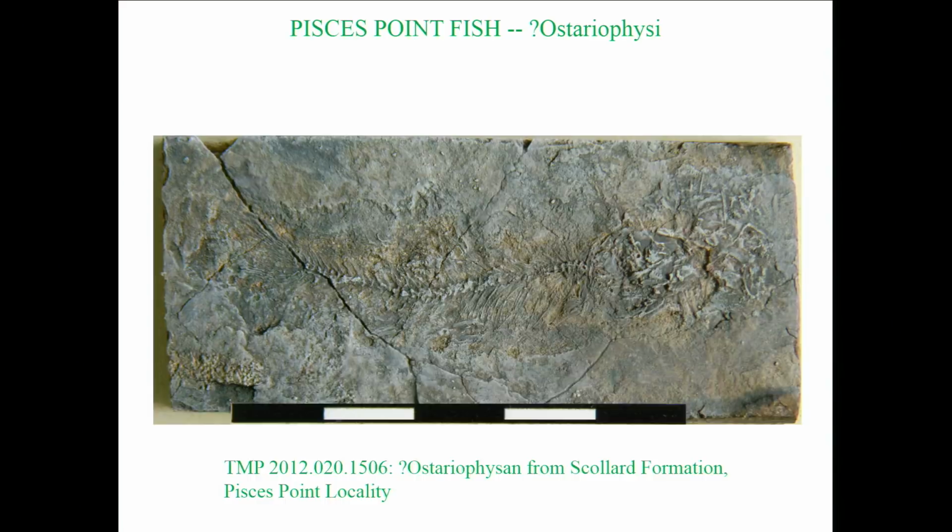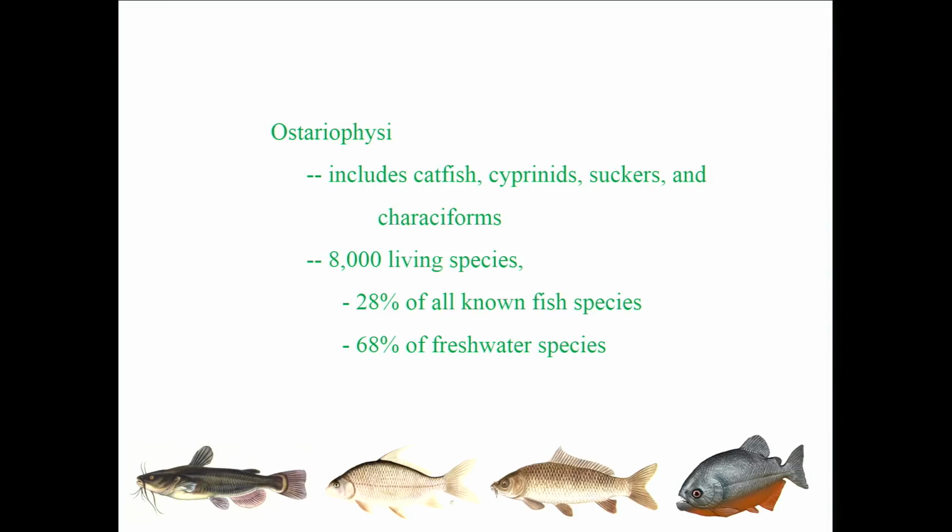If you look them up on Wikipedia, Wikipedia will tell you that they're the most common group of freshwater fish, that roughly 3/4 of all kinds of freshwater fish are members of the Ostariophysi. The common ones are catfish, suckers, cyprinids, and then the characiforms.